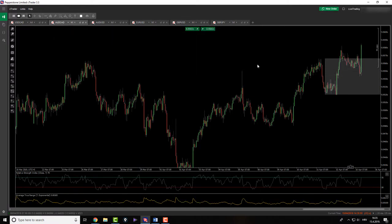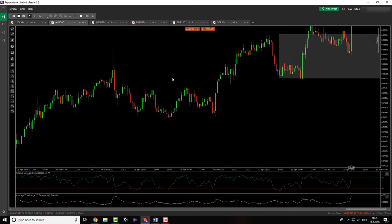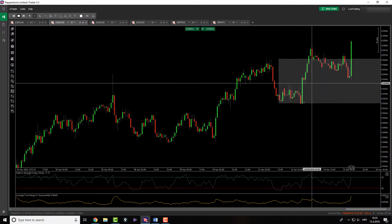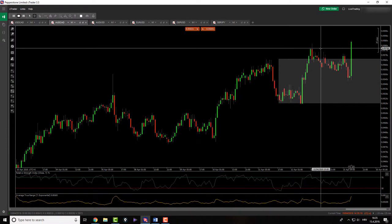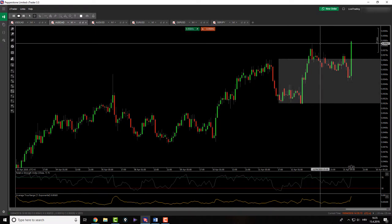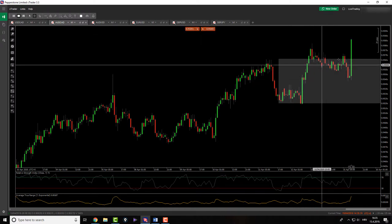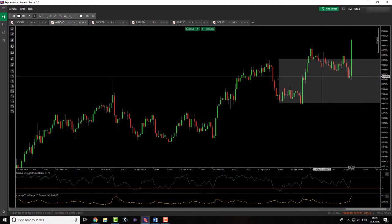Here on the Aussie CAD, I did mark the zone in the morning and said that price action will probably find some kind of support in that zone and push higher to retest the highs. Currently, it's breaching above the previous highs, and if it closes here, we are continuing with our bullish move. However, I did not get engaged in anything of this, okay?